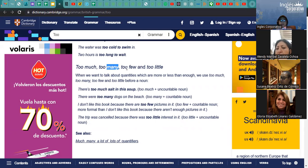Okay. The same happened with the other one. Too few. Few is going to be for countable. So too few cars. Too few tables. Too few chairs. And little is for non-countable. Too little time, too little milk, too little water. So that is the only difference, okay? It's going to be similar, but not the same.